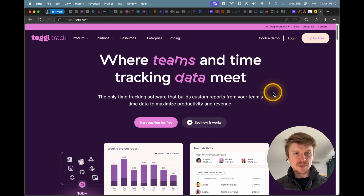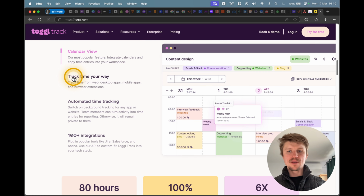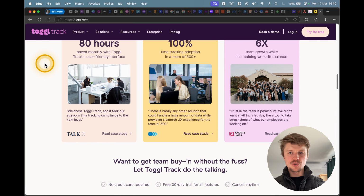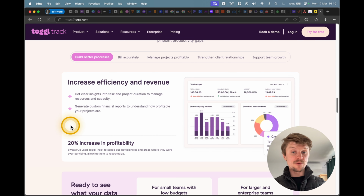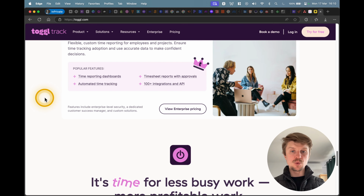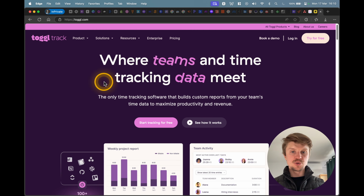And last but not least, Toggl Track. If you want to become more productive as a marketer and really see where you spend your time on a daily or weekly basis, this is your top tool for tracking your time, especially if you are a freelancer working on different projects and so on and so forth. But even if you just work in a single company, this is a great tool to use if you want to really see where you are spending your time and how to improve.